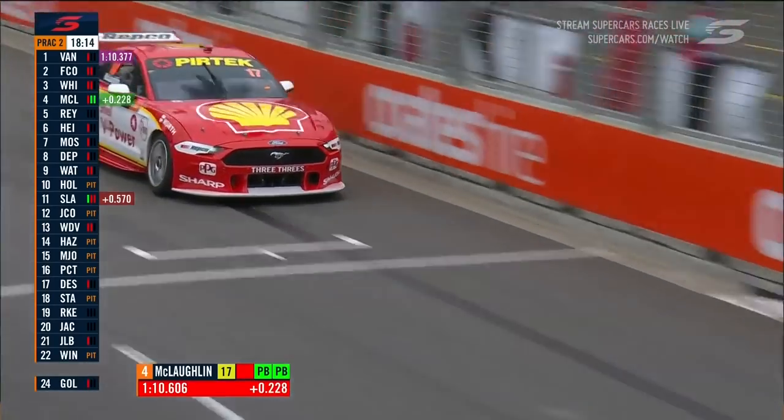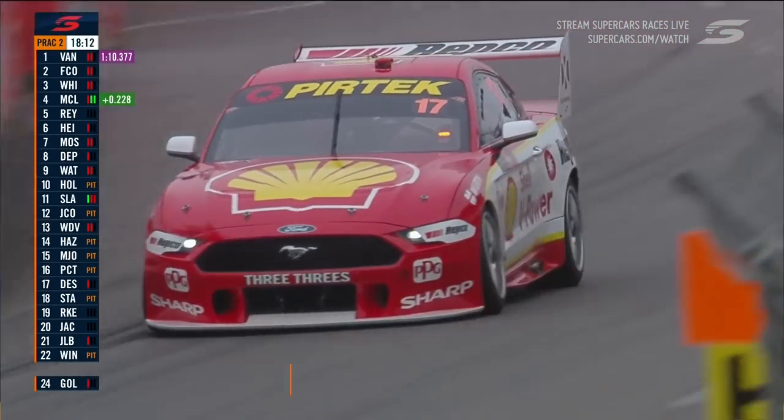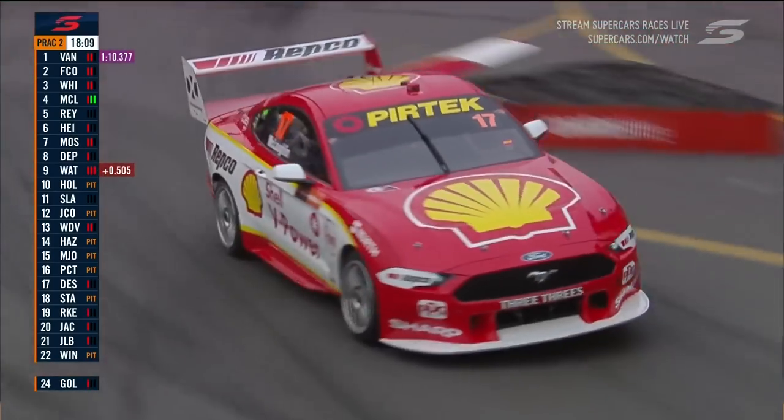And what's this looking like? It's a 10-6 for him. Make the other thing to turn one. Car 9 down the escape road and turn 2.